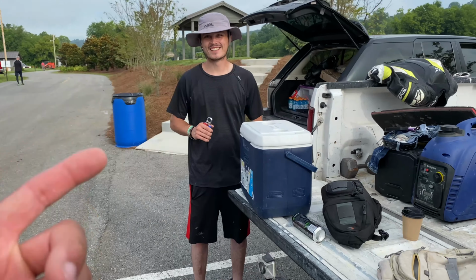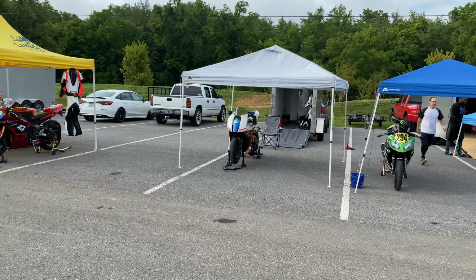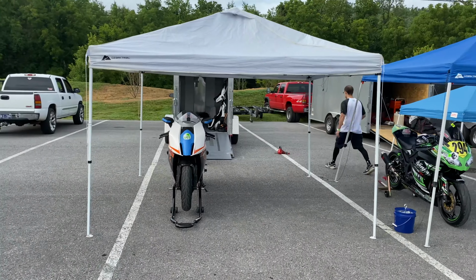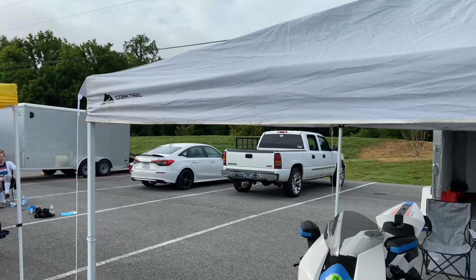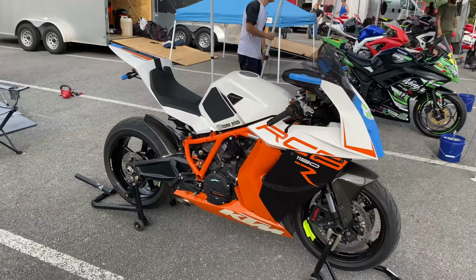So my man Aaron here was gracious enough to share his pop-up tent with me. So now I got some shade from the sun, and then may move his bike over, I'm not sure yet. But yeah, this is pretty nice. I need to find me one of these, either used on Facebook Marketplace or something, or go to Dick's or Academy and buy me one.